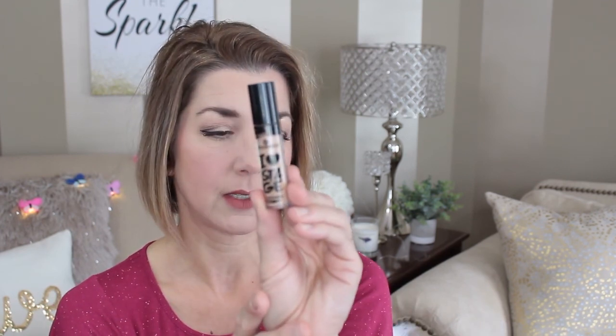For my eyes, for primer, I did use the Essence I Love Stage primer, and this is in nude. I did like it. Was I in love with it? I'm not sure I was in love with it. I did find that it kind of did settle in the creases, even if I set it with powder. For me, it just didn't work. So this was not so much a thumbs up. I'm just gonna try and see maybe in another week's makeup bag, just give it another go around, but it didn't work for me last week.